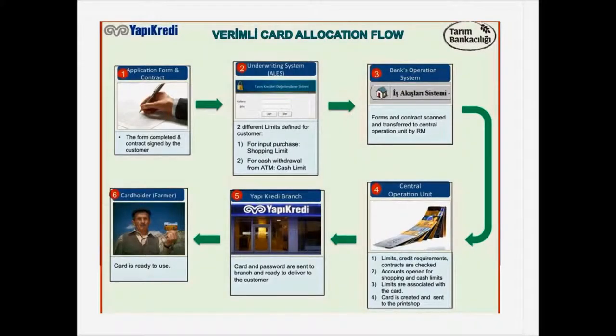And let's see how we allocate this card in this flow. As you see, first, the farmer completes an application form and signs the contract for the stock. First, the other document needed to apply for the stock is the farmer's registration certificate that is taken from the Ministry of Agriculture.